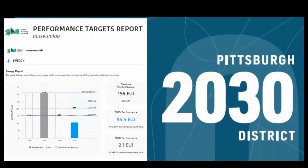So the goals, of course, 50% reduction. We started with a baseline EUI of 156, and at the end of the first year of performance, our EUI was 54.5, which I am still stunned happened, because the energy model predicted we would get it down to about a 65 EUI. I honestly thought that was optimistic. I thought that was just on paper and that we wouldn't really get there.